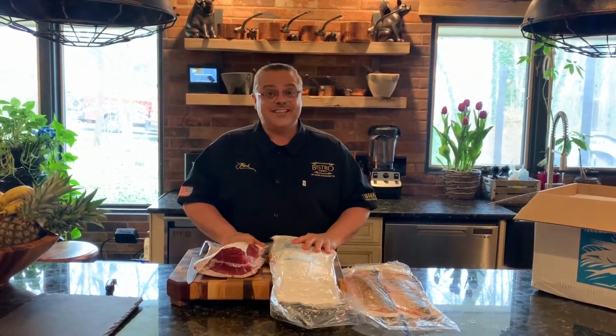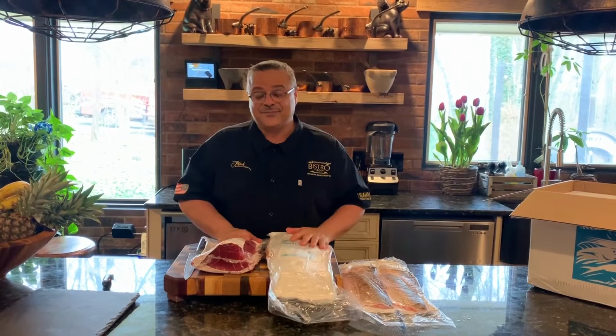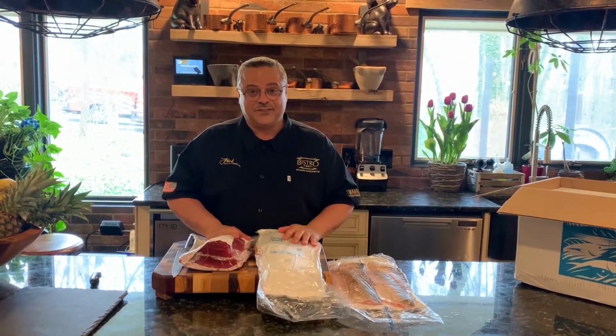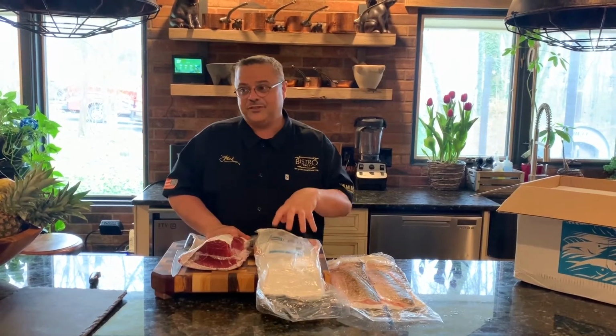So we're going to see you guys tomorrow, and we're going to cut this into some great fish and tell you how to prepare it, show you how to cut it. We're going to have several different dipping sauces, pickled ginger and different roots.